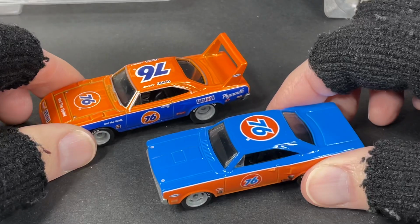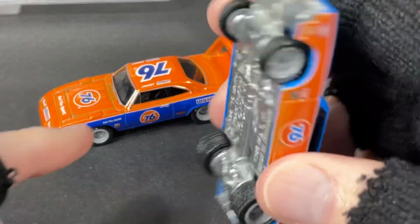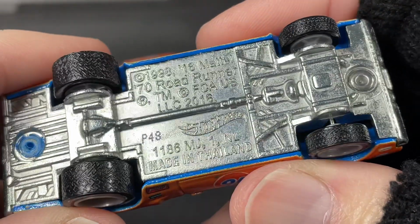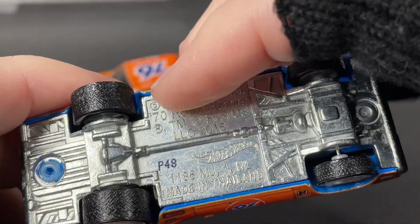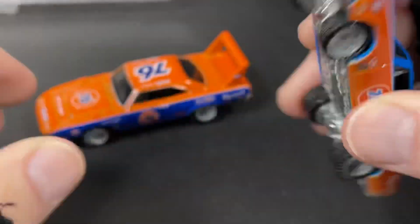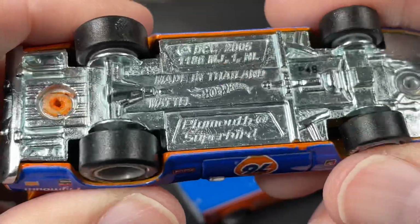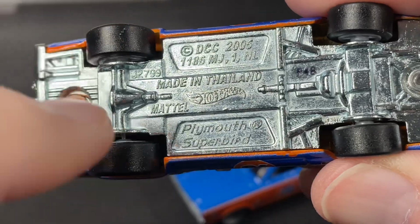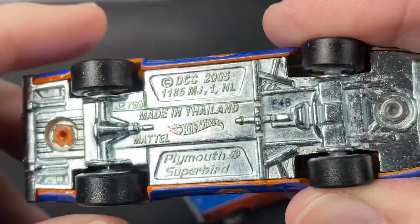These are both 1970 cars, as marked here. Let's check out the base and see if they have any different markings. Copyright 1998 and 2016 again. It does say 70 Roadrunner on here. All right, so that's a relief. And is this a 70 Superbird? Well, there's no year on there. It just says Plymouth Superbird. And the copyright on this one is 2005.